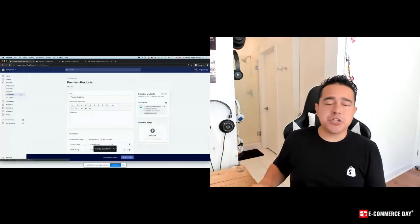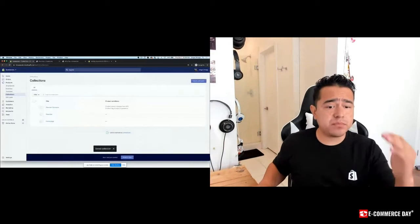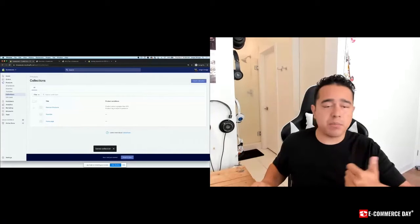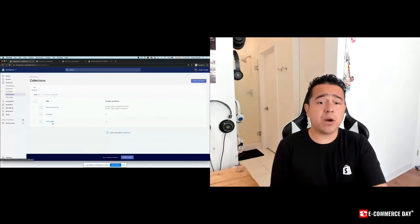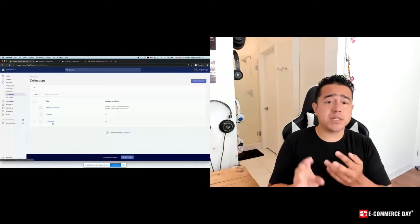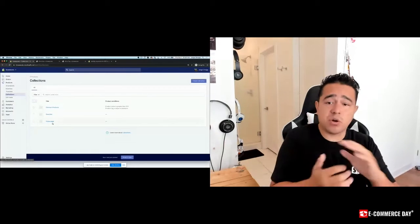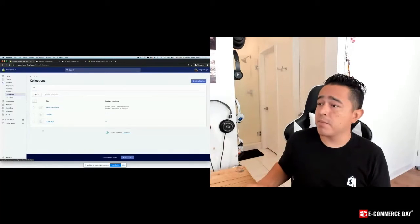Okay, so that's collections. That's how we go ahead and organize our products. Very helpful. Like I said, if anyone's in apparel, you'll know that it's men's, women's, children. It goes by season, it goes by color, it goes by fit, by material. You can go ahead and organize your products any way that you want.